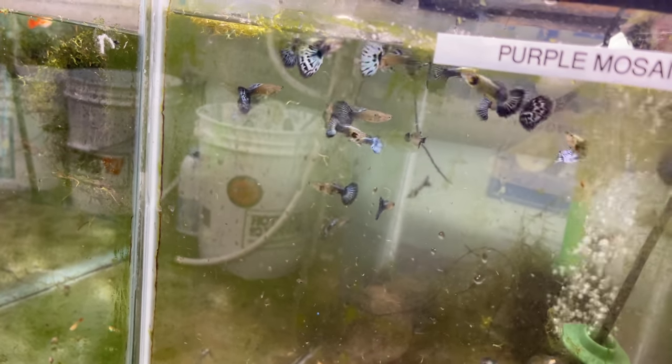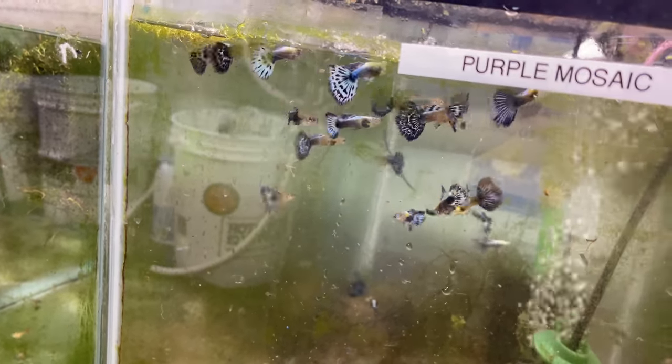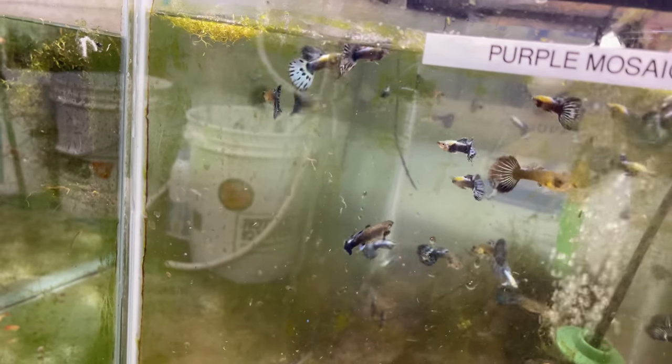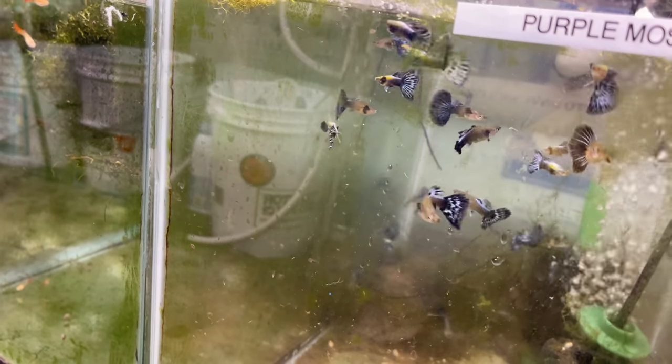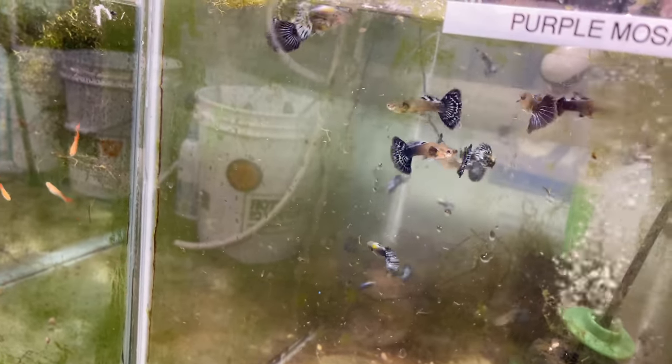Now, I have two breeding tanks of purple mosaics, and I probably should have combined them together to free up a tank, but, you know, I'm old and an idiot, so I didn't do it. But I have to do it soon. When the fry get big enough, easy enough to catch, to move, I will take care of that.